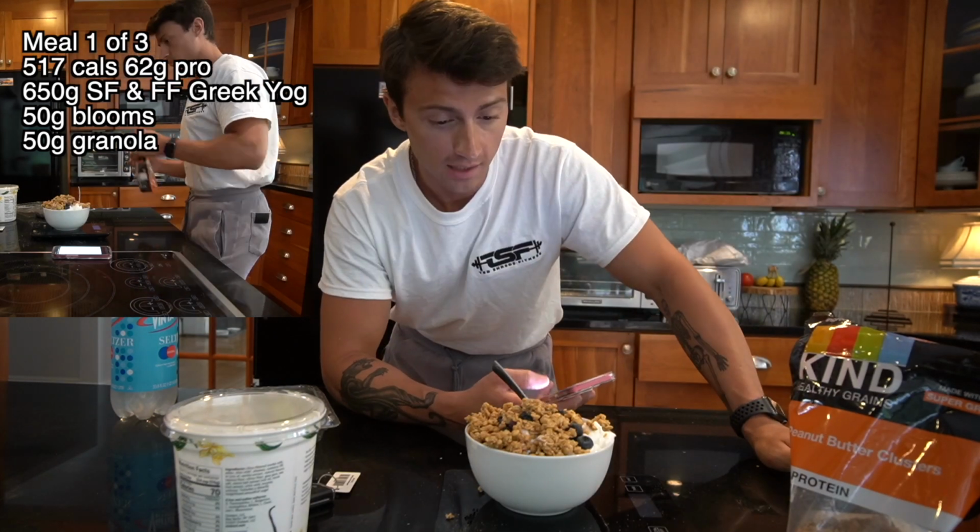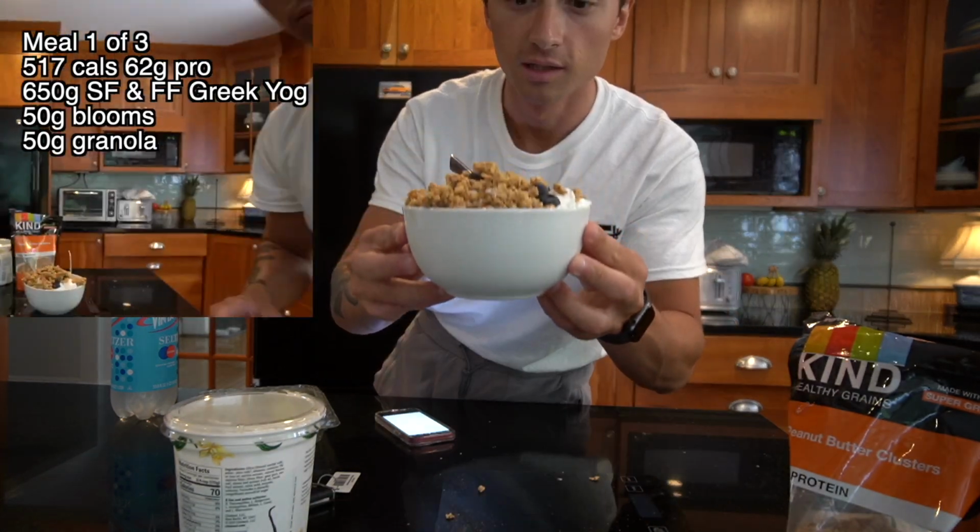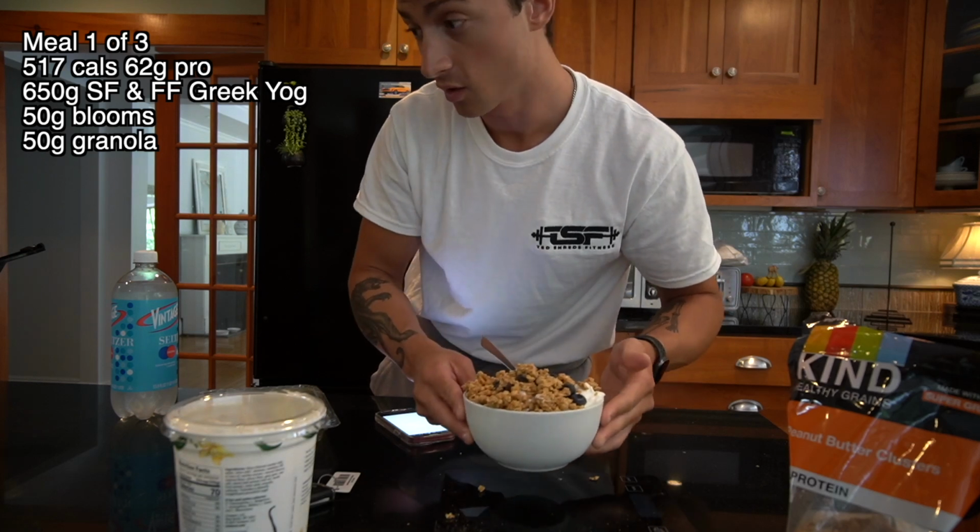Absolutely delicious. And look at the size of this meal. Look at this. It's overflowing. I had trouble putting the granola on. It's falling out. So that's gonna be real quick before I go eat that.